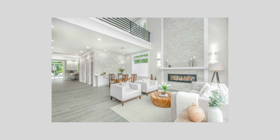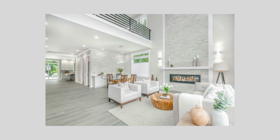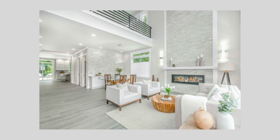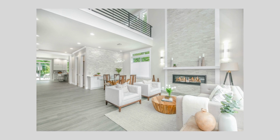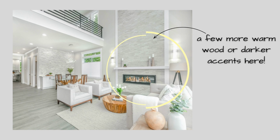Fireplaces are natural focal points, but you can't always rely on this. You'll notice in this example that because of the colors and finishes in the room, including the fireplace, it kind of disappears and your eyes are drawn to the few warm wood elements. A solution here would be to bring some of those warm wood elements around the perimeter of the space and with a little more intensity near the fireplace, on the mantle and at floor level.